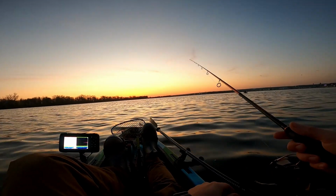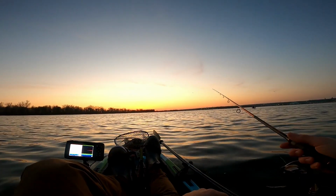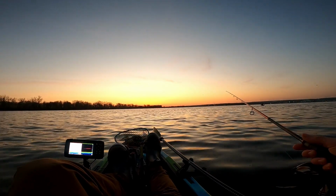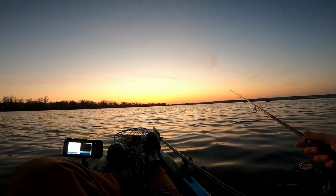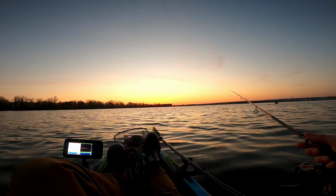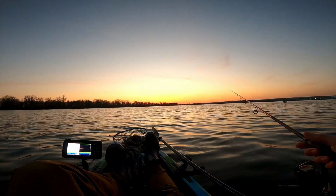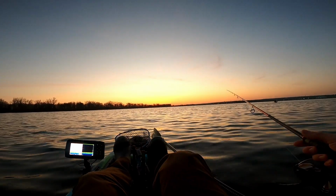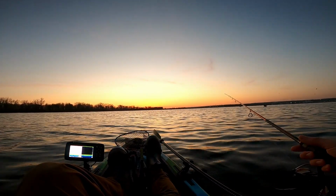I just got a little hit. I got a drop shot tied on with a goby colored Kytec. Hoping to get a little bit of action. We're just letting it kind of hang off the bottom. We're about 20 feet of water. Letting it bounce around a little bit.